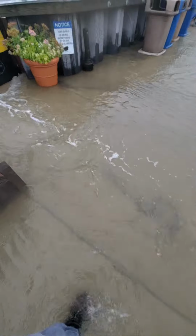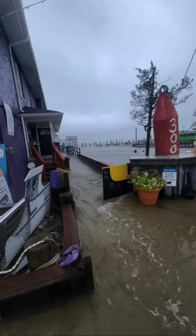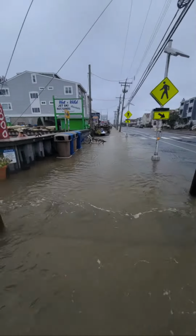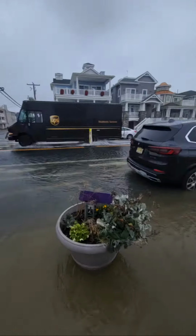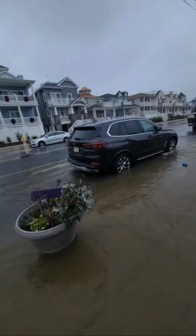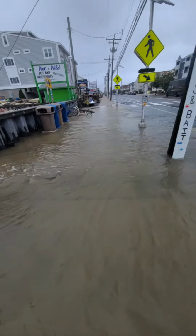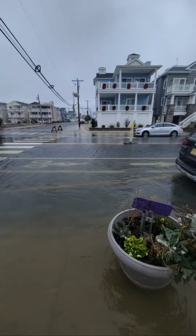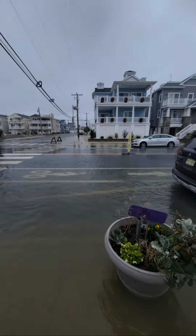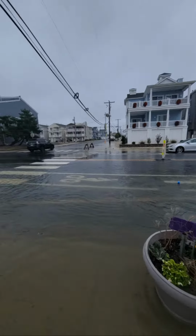Wow, this current's super strong. I can't get over it. Wow. Okay, now I'm really beginning to see. It seems like the water's rising fast here where I'm standing, because I was here around an hour ago and this street was completely fine, but now it seems like almost the entire street's about to get flooded. Insane, man.